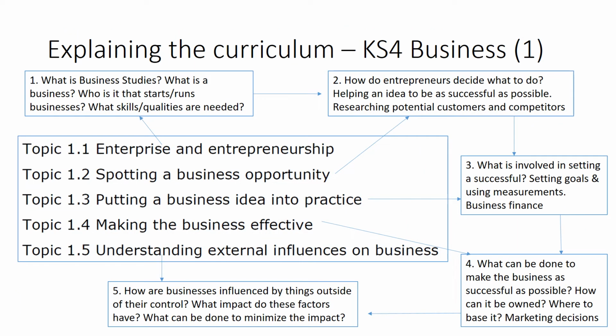Having now explained our 3I policy and given examples of them, I want to explain how the curriculum is put together and the reason why we teach it as we do. Within the middle of this screen, you can see the topics which are covered in the Key Stage 4 Business curriculum. This is associated with Year 10. We teach these topics in order, but the reason is that they build upon each other.